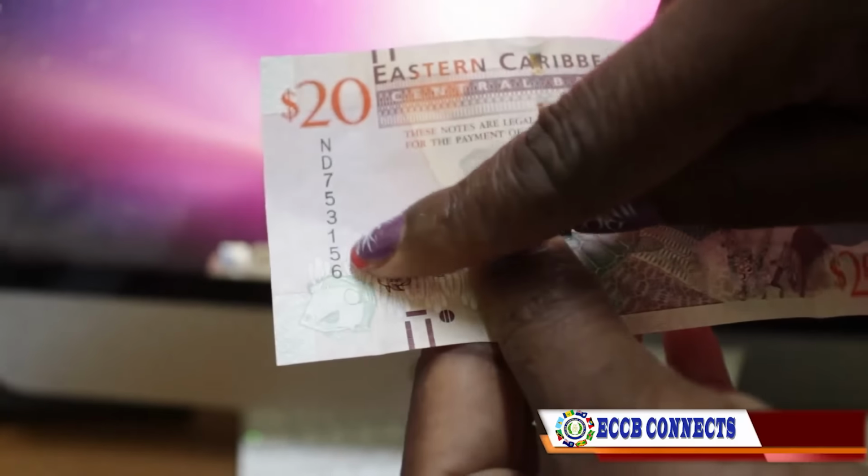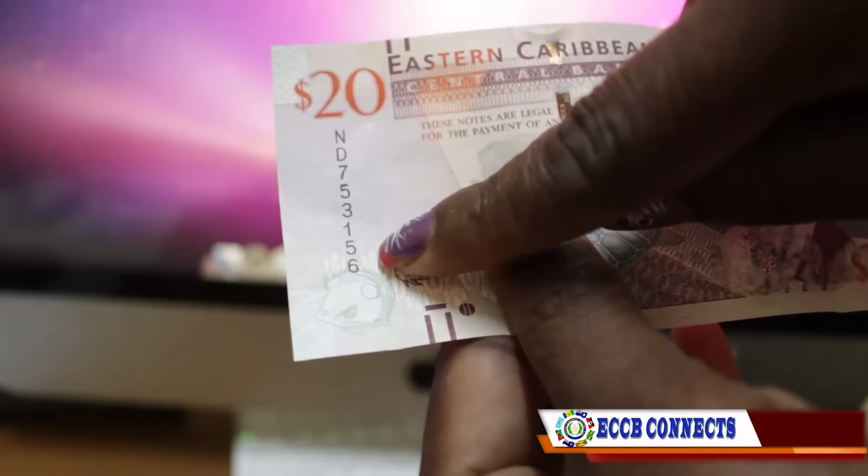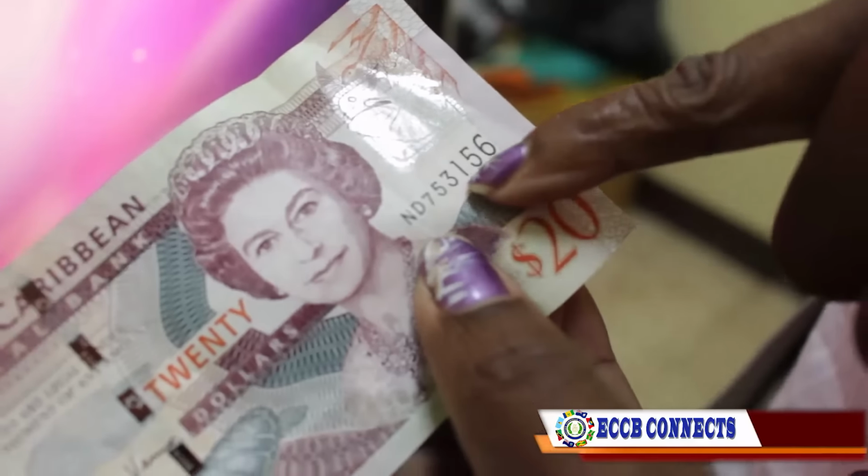Also, we have two serial numbers on our banknotes, the vertical and the horizontal, and they are the same. No two banknotes of the same denomination should have the same serial number. So each banknote has a unique serial number, which is the same vertical and horizontal, on the left and the right.